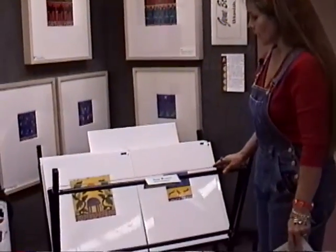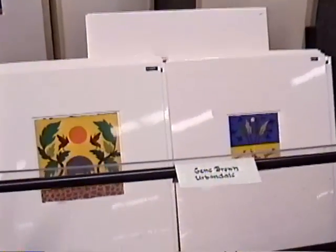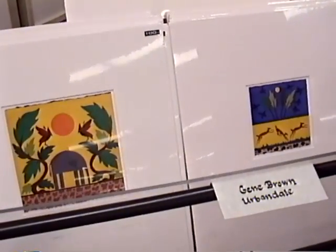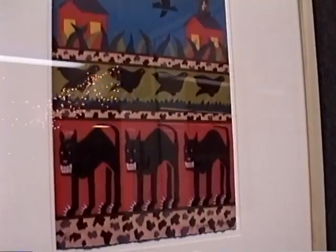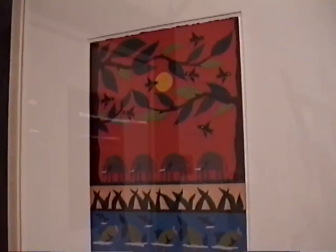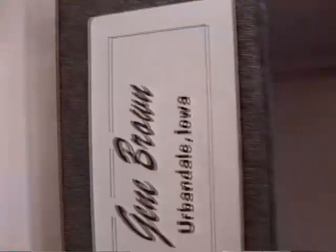We have here serigraphs by Gene Brown. Gene was an artist that we had an exhibit for a year ago, and he had his work here last year after that, and he's brought it back, and he is from Des Moines. Serigraph is silkscreen printing, and he has some beautiful, colorful works, and he is from Urbandale and is very well known throughout Iowa.